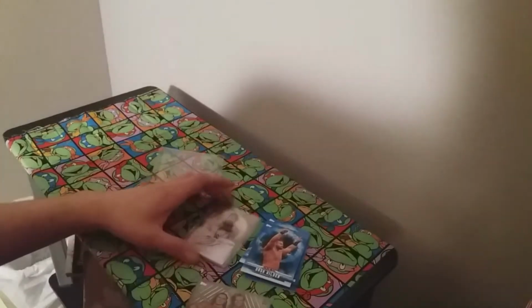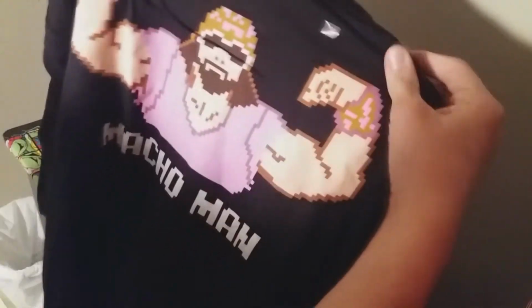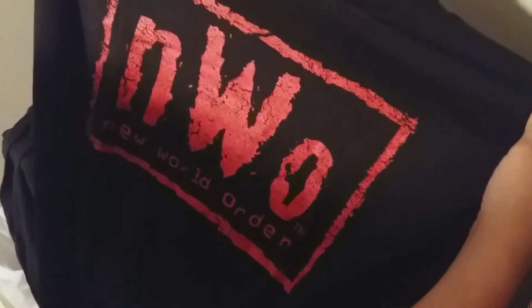So, we'll go ahead and recap. We got all these cards. We got this pretty sick looking Macho Man 8-bit. Then we have our New World Order. Okay, I'm done. But you got the Wolfpack, who Macho Man was part of. Haha. So I just want to show that to you guys, because I always like doing little openings of whatever I get in the mail, or whatever I sent.